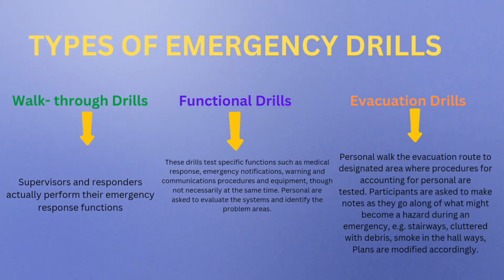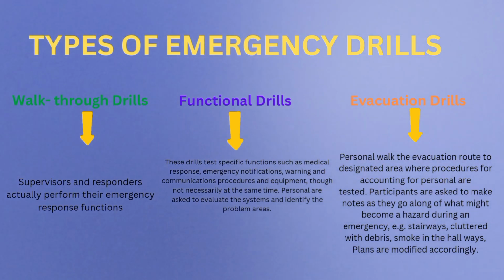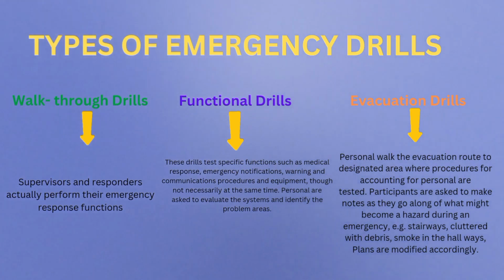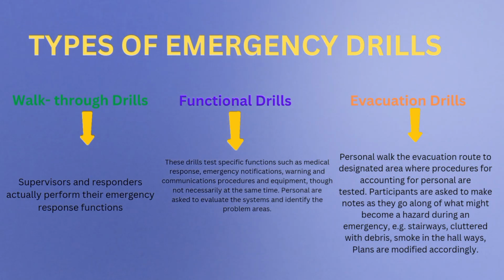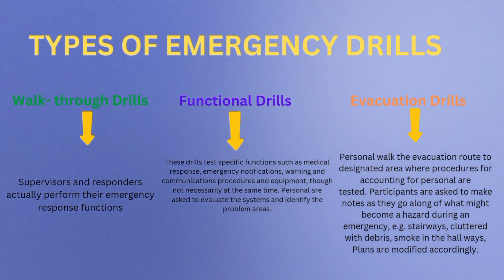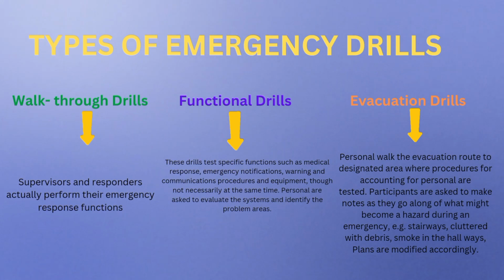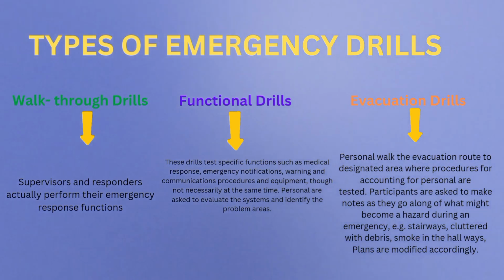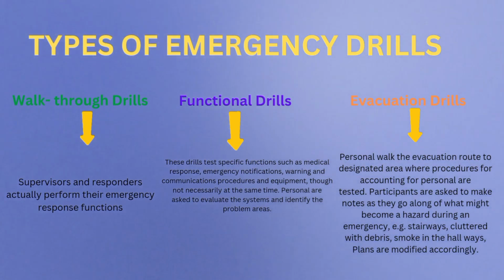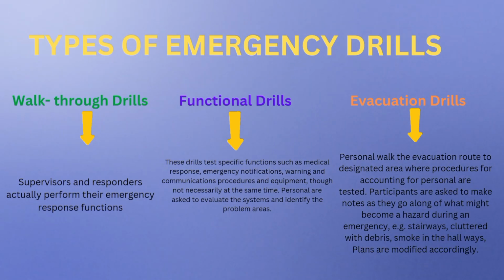Types of emergency drills: walkthrough drills, functional drills, and evacuation drills. Walkthrough drills: supervisors and responders actually perform their emergency response functions. Functional drills: these drills test specific functions, such as medical response, emergency notifications, warning and communications procedures and equipment, though not necessarily at the same time. Personnel are asked to evaluate the systems and identify the problem areas.